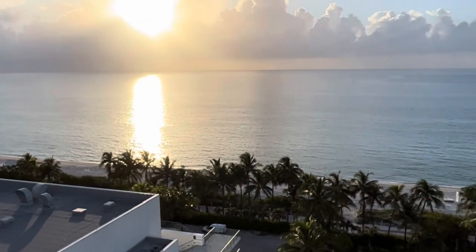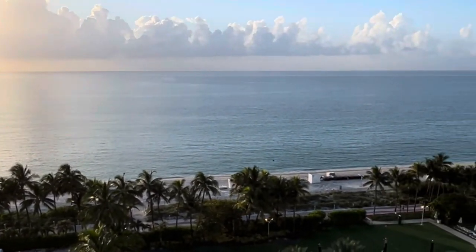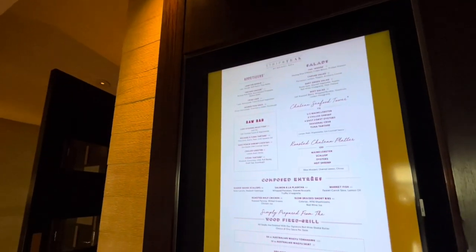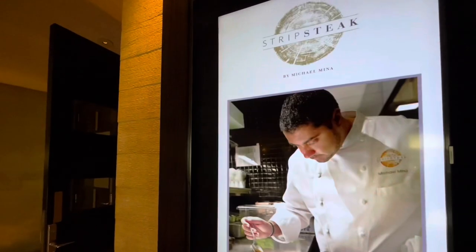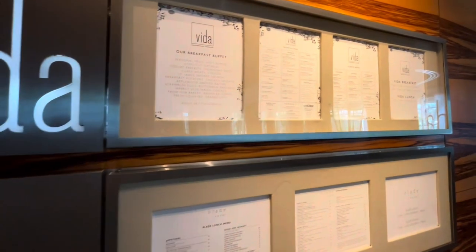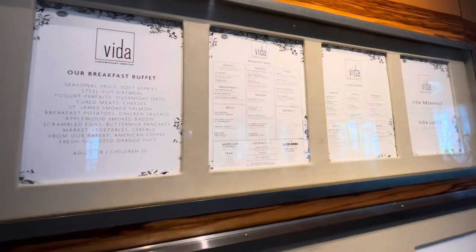For a couple of days, I was able to wake up to this view, and by midday, get a nice view of the blue waters. And downstairs, there was a restaurant called Strip Steak, as well as a shop that sold high-end designer stuff. And walking towards the pool area, they had Vita and Blade Sushi down here.